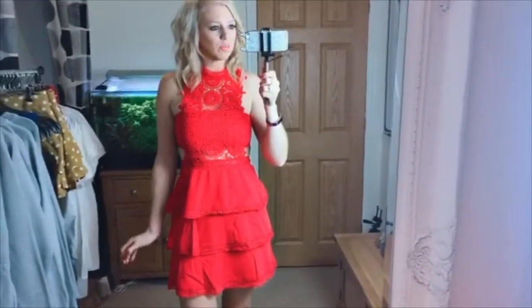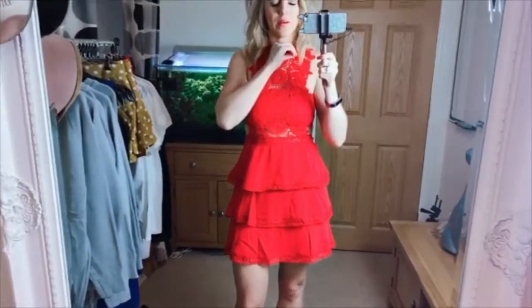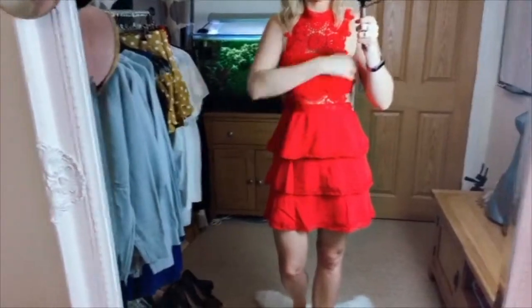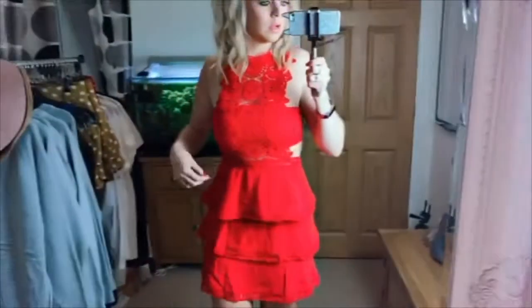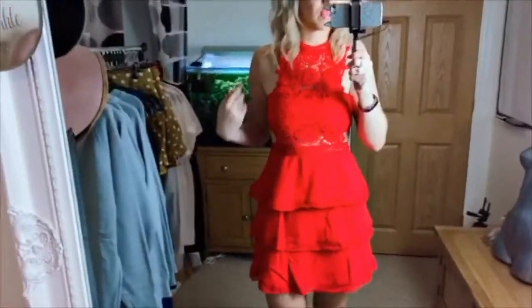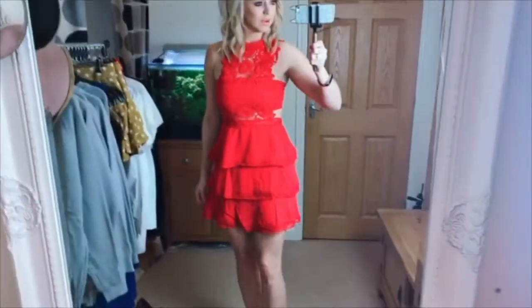So this is option number four, which is brand new and only arrived yesterday from AX Paris. Can't talk. I'm a bit annoyed because, I don't know if you can see, it's like a bandeau going around. So obviously I've put a bra on, but you can see my bra here. And you can see it here as well, peeking a little bit. And it doesn't feel very comfortable. But it does look really nice.